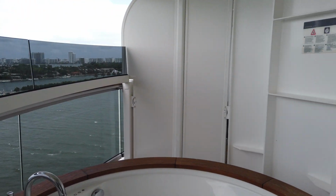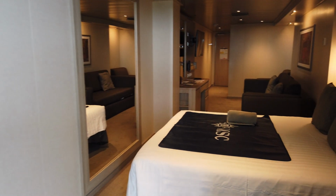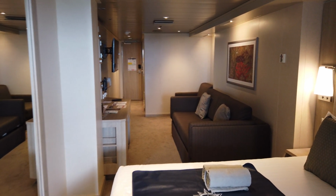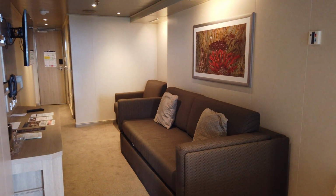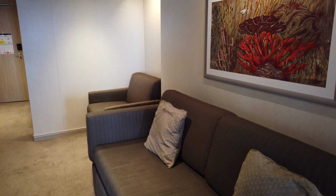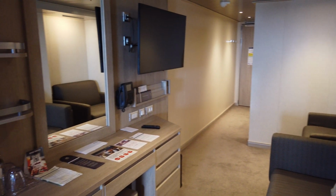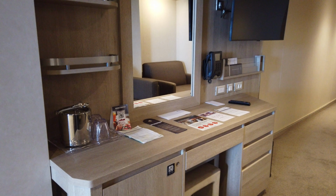For most cruisers, the thing they probably dislike the most, or it's maybe in their top 10 about cruising, is the size of the cabin. This is a fairly, in my opinion, spacious cabin. It's about 170 square feet, maybe as much as 180, give or take, but it's good use of space in my opinion. I so far loved the decor, felt that it was really nice. I felt like I had a lot of space, and I felt that it was designed very nicely.